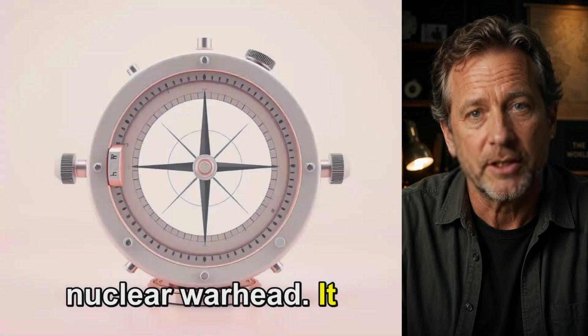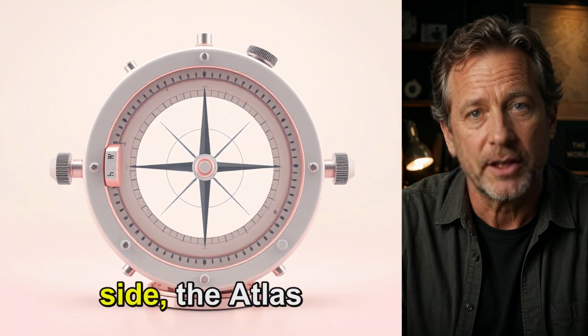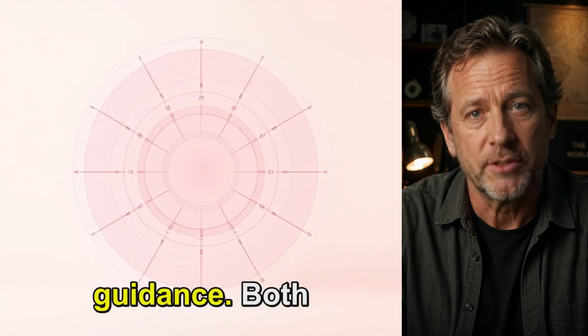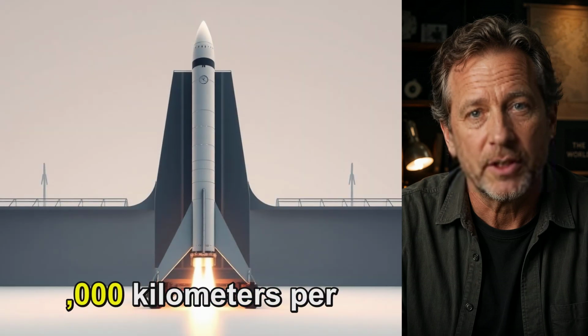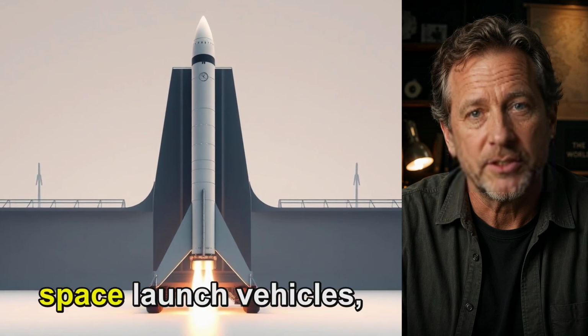warhead. It used a closed-loop guidance system with radio correction to improve accuracy. On the American side, the Atlas missile, first flown in 1957, used a stage-and-a-half design and radio inertial guidance. Both the R-7 and Atlas could achieve speeds over 20,000 km per hour in ranges exceeding 8,000 km. These early ICBMs paved the way for space launch vehicles.